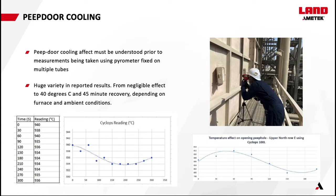about. One effect that I just wanted to talk about quickly is PEEP door cooling. This needs to be considered because if your PEEP door is cooled 30 to 40 degrees during your measurement, you're not really getting a realistic value of what the tube is seeing when the PEEP door is closed. So whenever we take a survey, whenever we're demonstrating the instrument, we always check with the customer what that cooling rate is. And that, in our experience, has varied from 5 degrees. Sometimes there's very little cooling depending on ambient conditions, but sometimes that can be 40 to 50 degrees C if the ambient conditions are right.